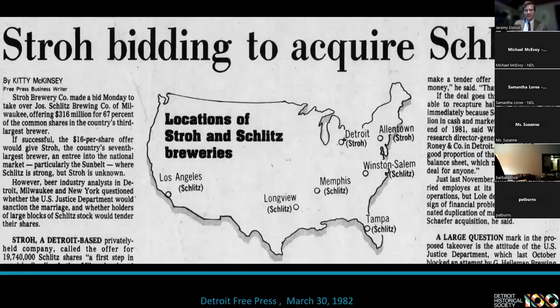They expanded again. Their next move was to acquire the even larger Joseph Schlitz Brewing Company of Milwaukee, the beer that made Milwaukee famous, in 1982, then the fourth largest brewer in the country. So this acquisition vaulted Stroh's from a distant seventh into third, striking distance of Miller and Bud. The Wall Street Journal called this acquisition, quote, a goldfish swallowing a whale, because of Stroh's relatively small size to Schlitz's relatively large size. After the Schlitz deal, fire-brewed kettles were actually installed at the Los Angeles and Allentown breweries. And this is important because the move essentially spells the beginning of the end for Stroh's in Detroit. And we'll talk more about that in a second.